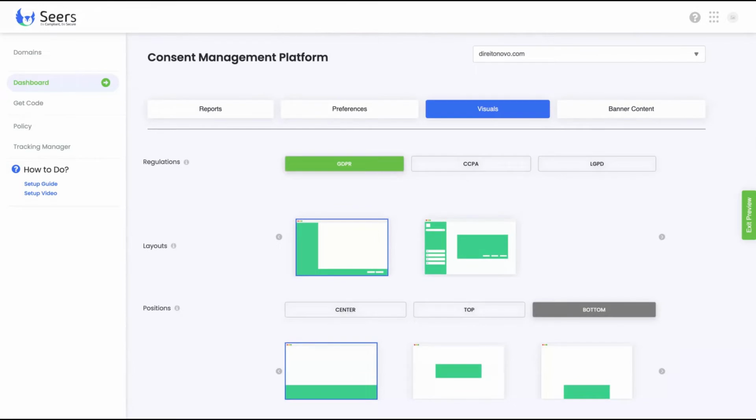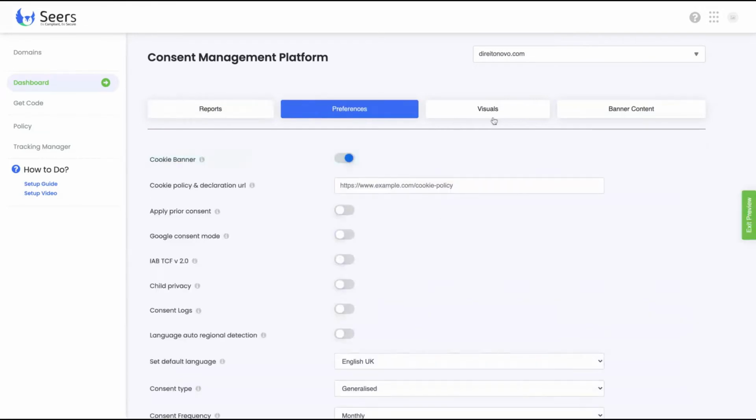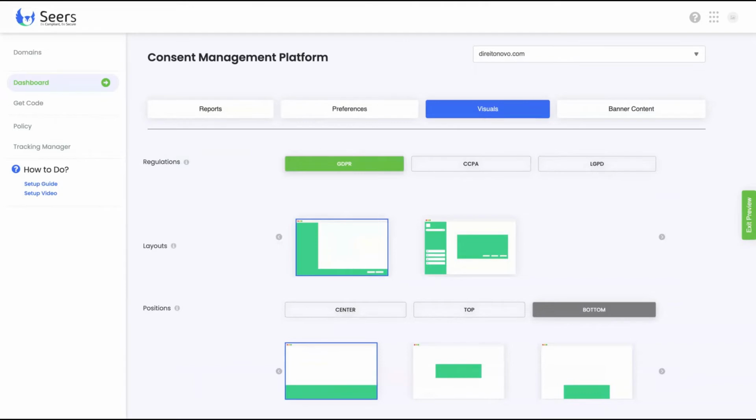And why do you need a consent solution, a consent management platform? Because in that way, you can just prove that you are receiving consent from your users to use data tools to get their data. So it's a data privacy demand by law that you need to comply with. So using Seers, you can comply using their solution that can be tailored to your needs. For instance, if it's GDPR, if it's LGPD, Seers will fit your needs.